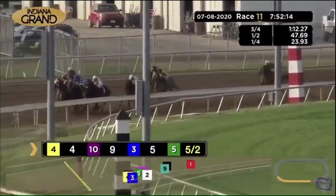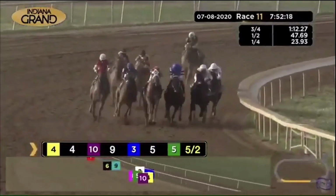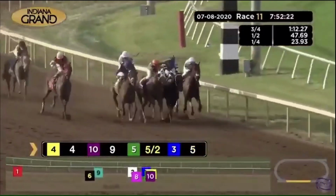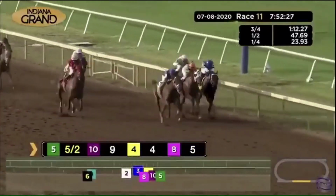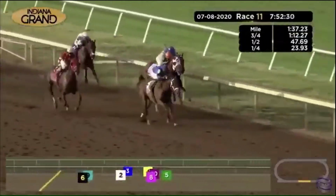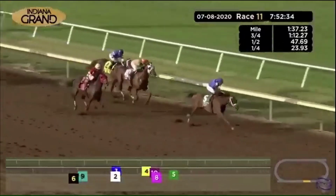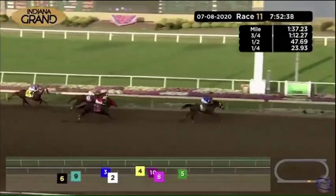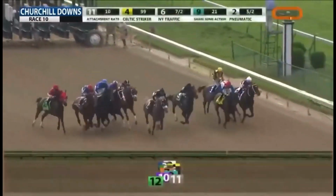Came back off the layoff and ran 3rd in an allowance at Churchill, where he was beaten a length and 3/4 in that effort. Then came back and ran an okay 4th place finish in the Ben Ali Stakes at Keeneland. Now, you would look at that 4th of 5 horses and say, was it really that good? But he was beaten a half length by the winner, then a neck by the 2nd place horse, and a nose by the 3rd place horse. So he really only lost that race by less than a length. So it certainly wasn't a bad effort for Sprawl. And I wouldn't even say that the winner of that race, Silver Dust, is the greatest horse.